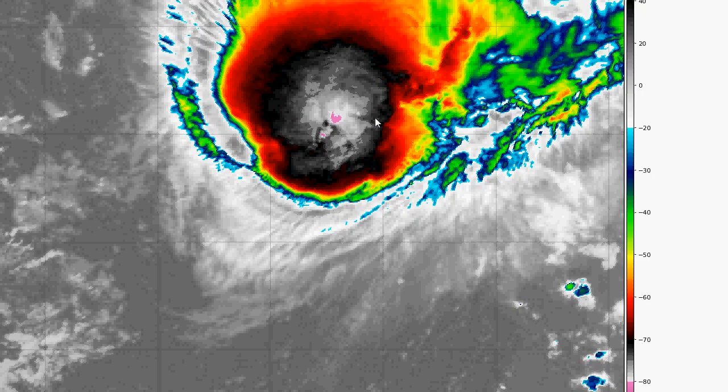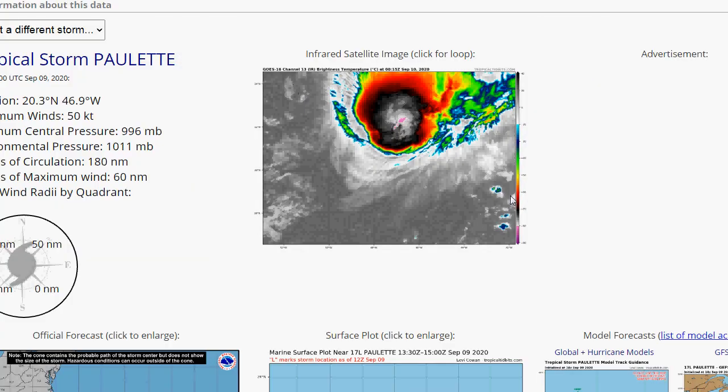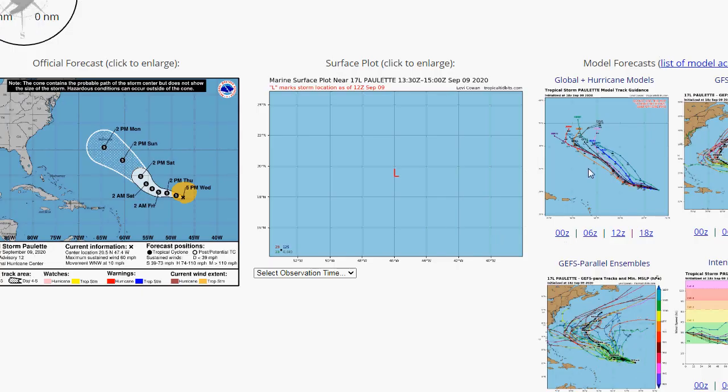Still maintaining a good amount of convection there. So it still looks like it's maintaining its strength to me. We'll see if it actually weakens or not. Let's change this over and look at the models.